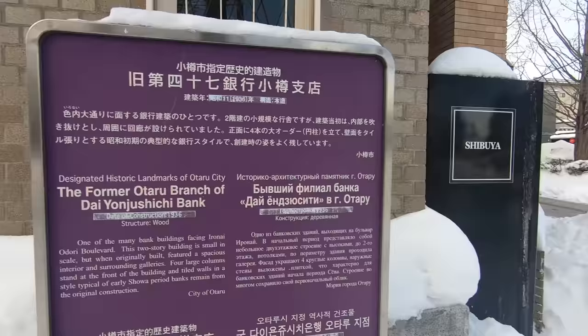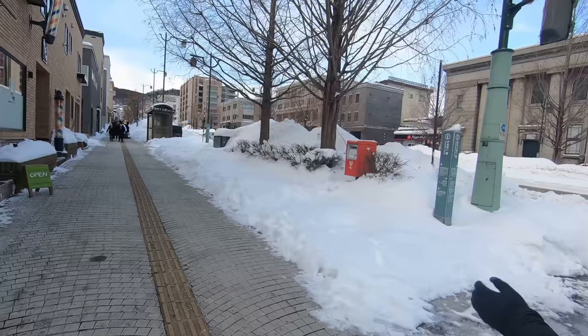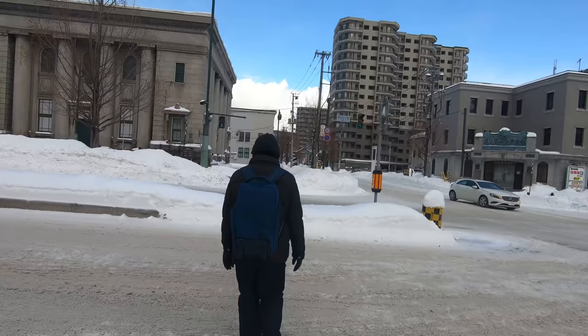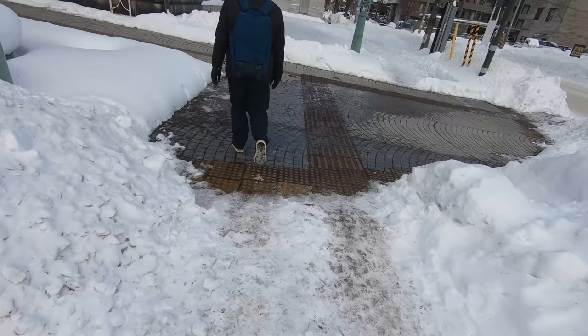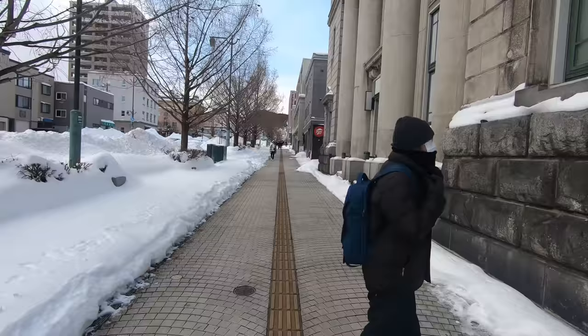Okay, so we're back on the main street. Okay, we're gonna go this way. Although it's not snowing today, which is a good thing, because of the freezing temperatures, the ground is frozen, so you do have to be careful. I'm getting a little bit used to it, but it's still kind of scary. Yesterday, all day long, I've been seeing people almost slipping.